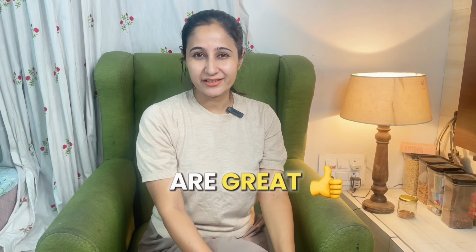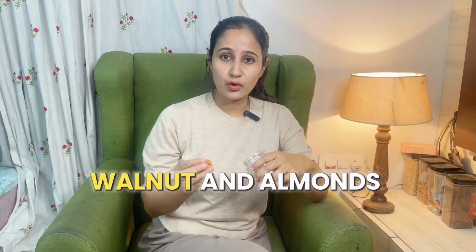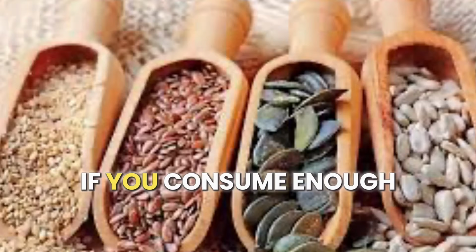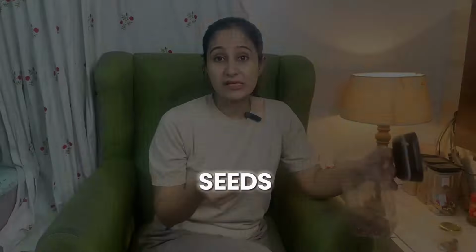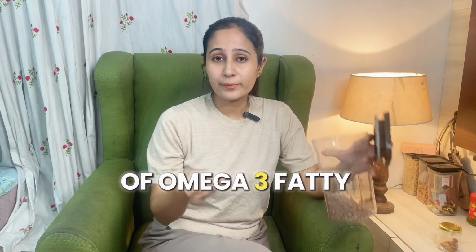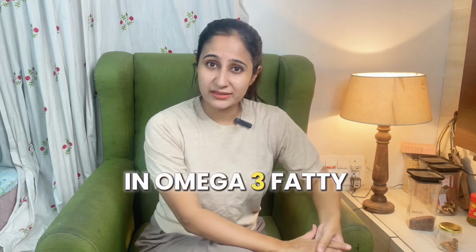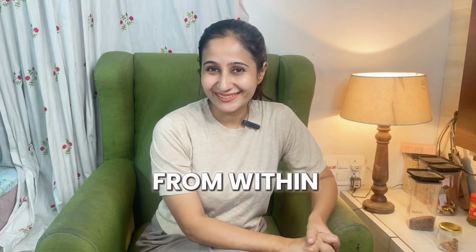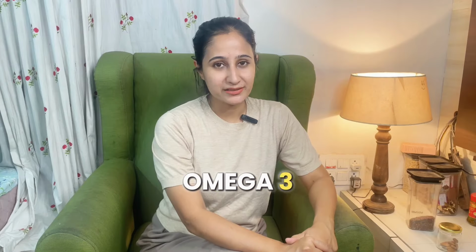Skin products are great, but don't forget about your lifestyle. Include dry fruits like walnut and almonds in your diet. Other than that, if you consume enough amounts of seeds like flax seeds, sunflower seeds, these are good source of omega-3 fatty acids and vitamin E. Foods that are rich in omega-3 fatty acids and vitamin E helps to moisturize your skin from within. And here are few food items which are rich in vitamin E and omega-3 fatty acids.